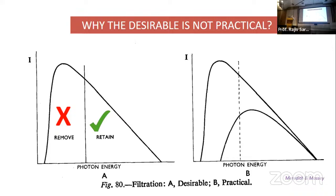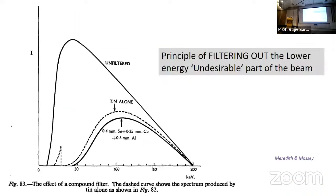So again, for you all to remember, ultimately, always you have to be reasonable. If you are not reasonable, and you just keep on asking for something which is not practical, in real life it will not work. We are talking of clinical medicine, either diagnostic radiology or radiation therapy. So this is the filter.